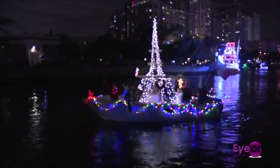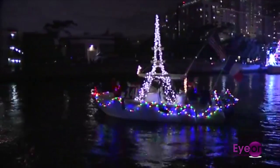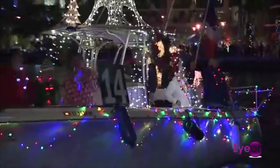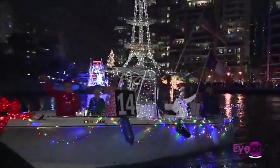And next we have Sailfish. I love this boat. It is the An American in Paris theme boat. How was that? I sound very good. You sound very beautiful. It's aboard Sailfish.